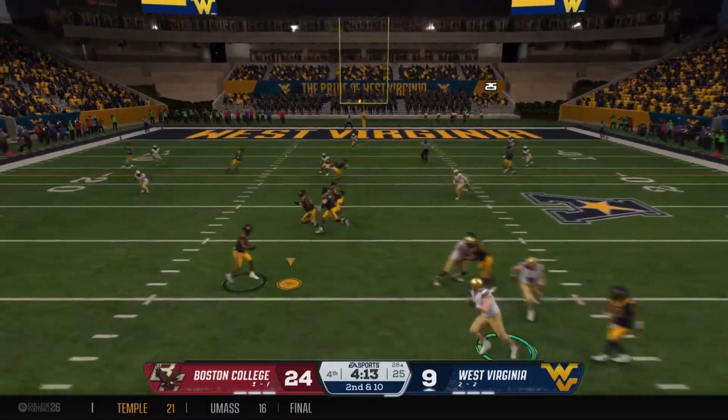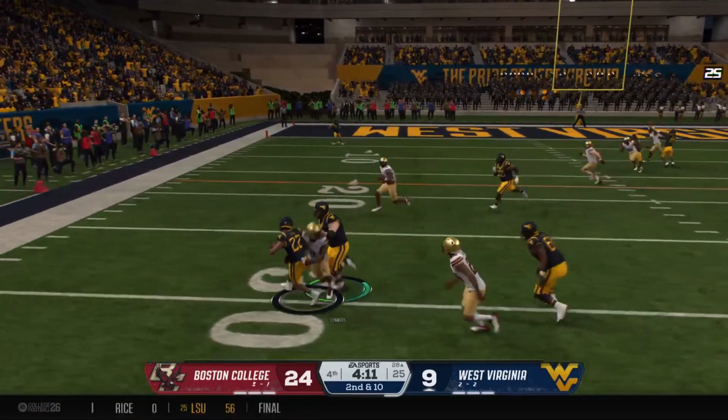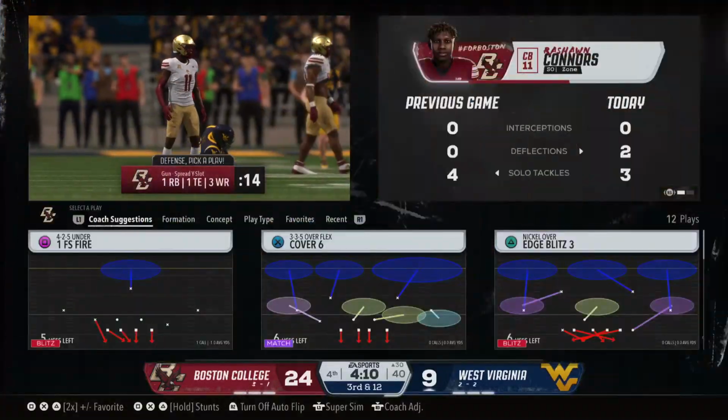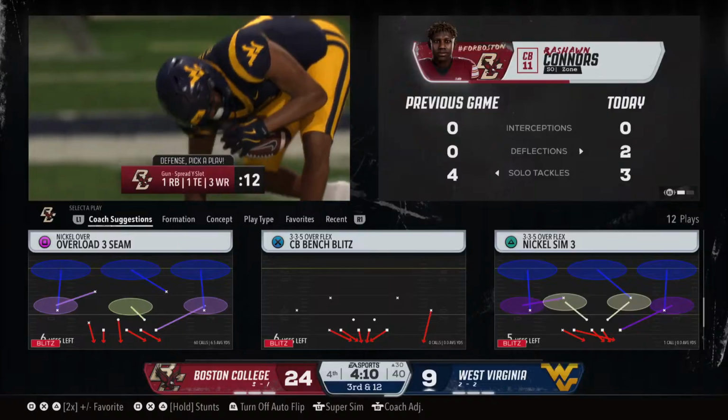Wants to go up top. Grabbed behind the line. It's Blue. And he never had a chance. As soon as he caught it, the defense was right there.